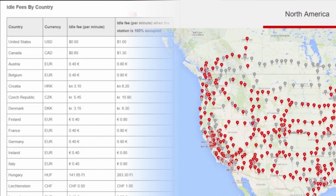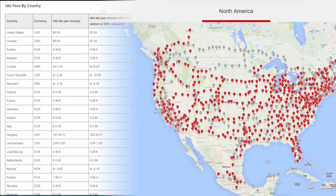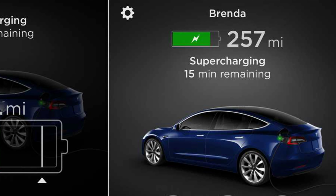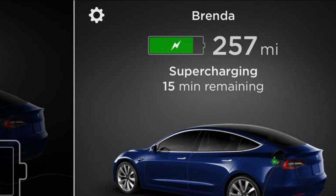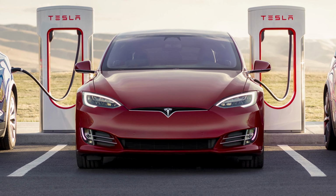Clearly, this is an effort to keep everyone charging at max speed, since half full means the fastest stalls are taken to charge. Use your Tesla app to tell when you're almost done charging. Make sure you allow notifications for supercharging. To be clear, this is purely about increasing customer happiness, and we, Tesla, hope to never make money off of this. A few other things worth noting.